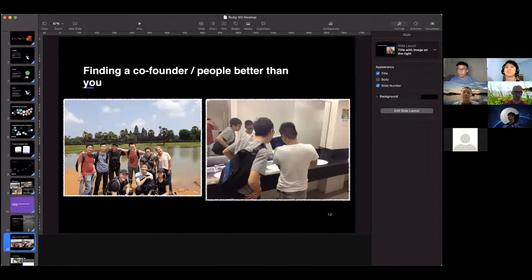And on the right, the engineers are even more passionate than me. This is when we were beginning in 2016. This is actually in the toilet. They're debugging or fixing a bug. When there are certain problems, they just had to do it in the toilet of all places. So finding people better than you and willing to admit and learn from them is quite important.